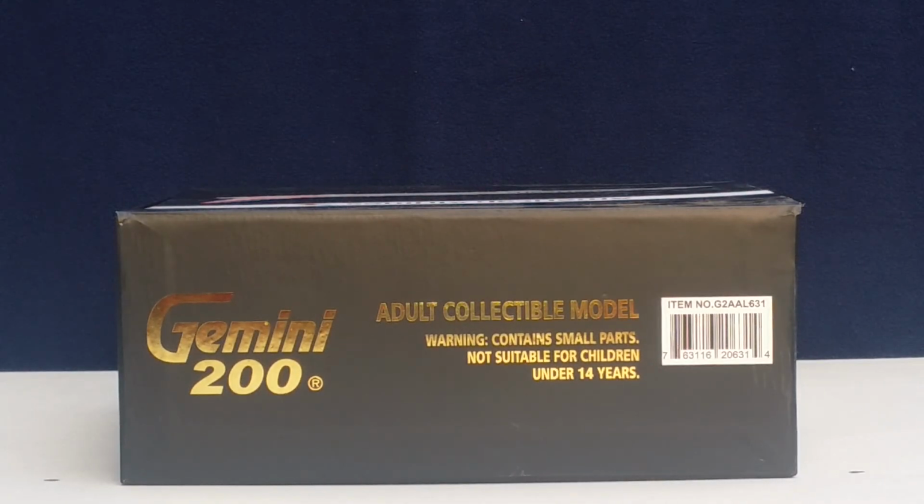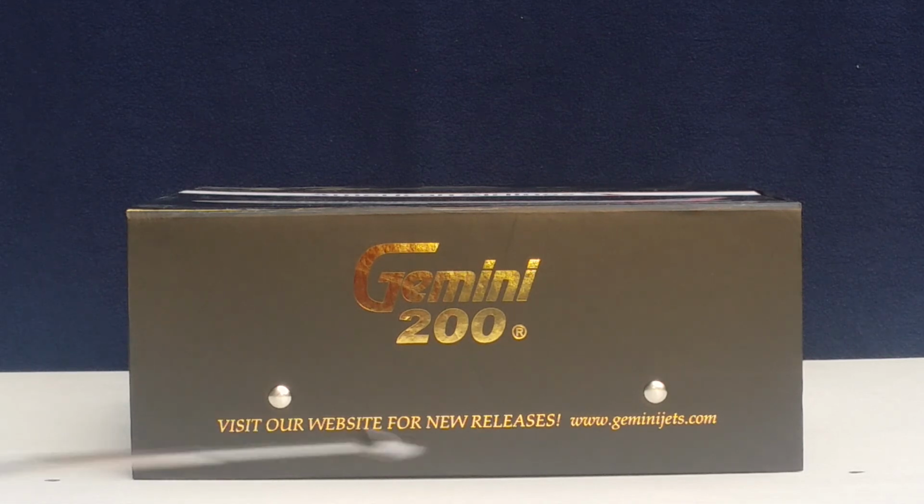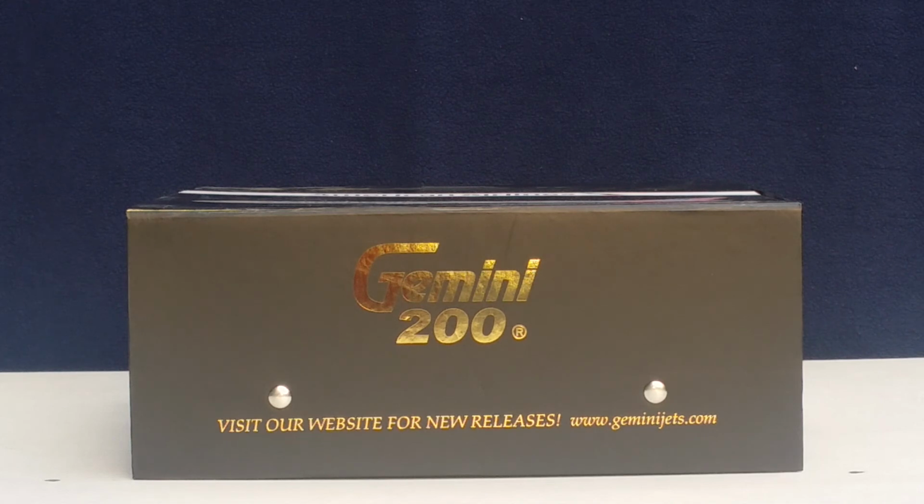Alright, now you're looking at the top of the box. You see the Gemini 200 decal right there, and then there's the warning information right there. And now you're looking at the bottom of the box. It's a snap-on, what have you, right there. You can also go to their website and get information about this model, any other model you might be interested in, through www.GeminiJets.com.